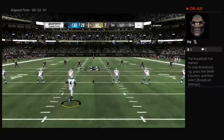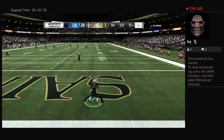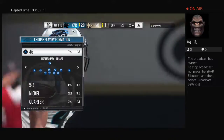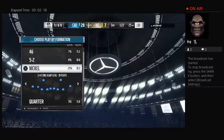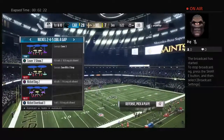Kick this one away, and that'll carry over the back line of the end zone for a touchback. Now the attention turns to the Saints offense getting ready for their first possession of the second half. They trail, and it's the offense's first time to touch the ball in quarter 3, and we'll see what they can do.